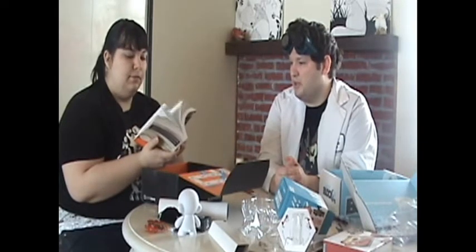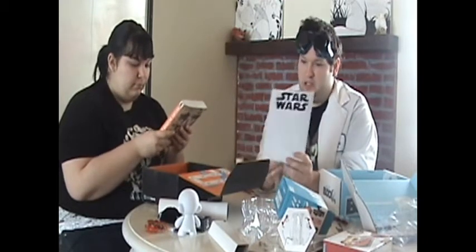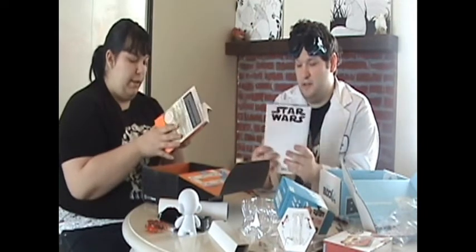So it's a full-on book. Yes. Like a storybook. Yes. That is awesome. But does it beat a Star Wars comic? Yes. Because it's overall. It has 372 pages. So it will take more time to read.